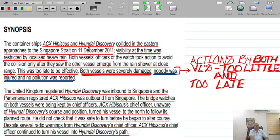The container ships ACS Hibiscus and Hyundai Discovery collided in the eastern approaches to the Singapore Straits on 11th December 2011. Visibility at this point of time was restricted by localized heavy rain. Both vessels' officers of the watch took action to avoid the collision only after they saw the other vessel emerge from the rain shower at close range. This was too late to be effective. Both vessels were severely damaged. Nobody was injured and no pollution was reported, as we stated earlier in the previous slide.